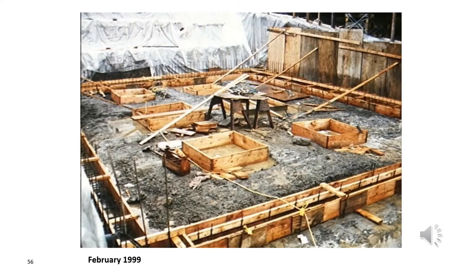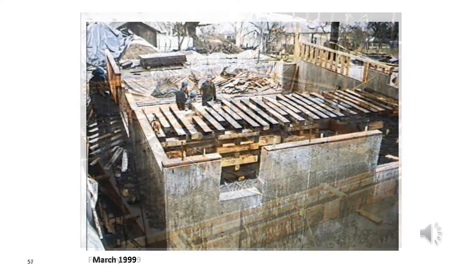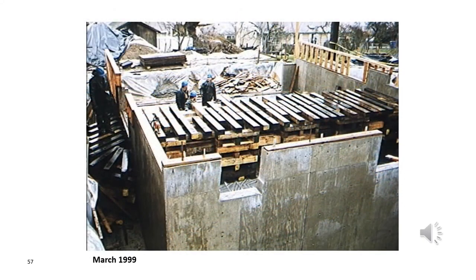We're looking from the back to the front, and you can see the forms for the new foundation. And in the center are the special supports for the vertical posts that will be in the basement to provide primary structural support to the center of the house. The foundation and the side walls are complete at this point. You can see some stud walls towards the back of the basement.